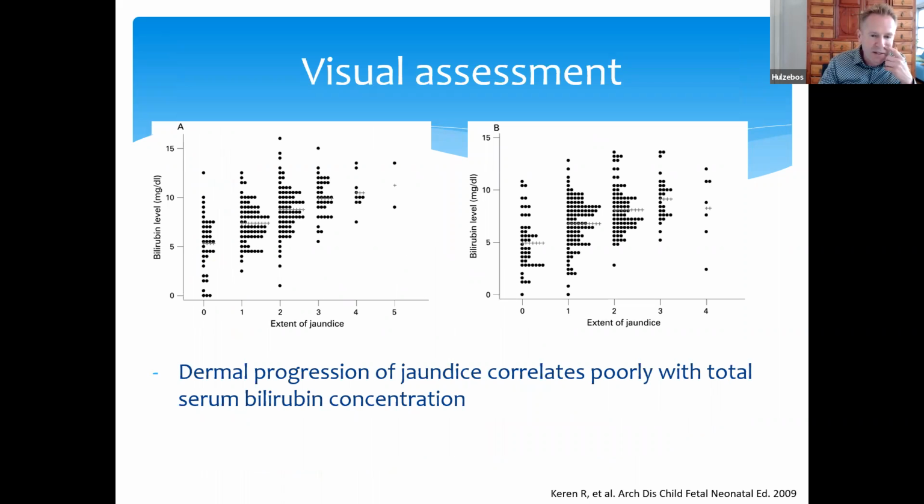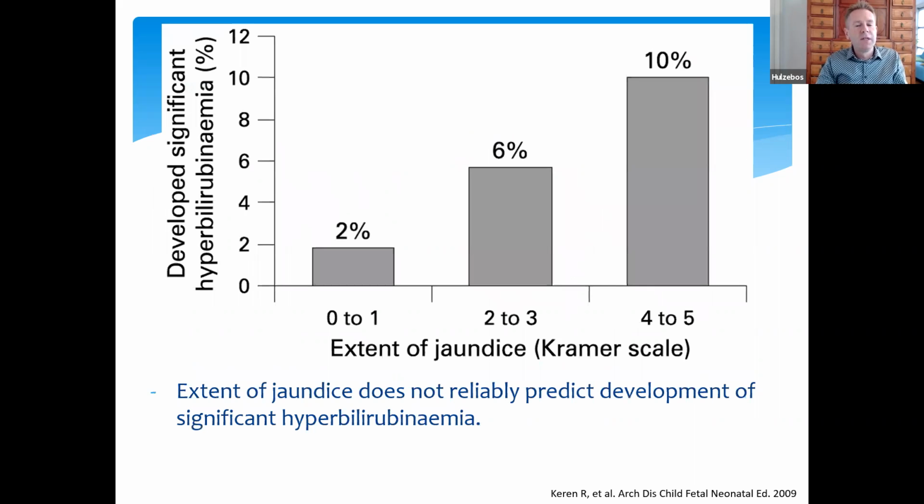In 2009, Keren and colleagues published a prospective cohort study on approximately 500 term and late preterm infants who had been graded by nurses using the 5-point Kramer scale to determine the maximum cephalocaudal extent of jaundice before discharge. They found that progression correlates poorly with TSB concentrations, the extent of jaundice on the x-axis and the bilirubin levels on the y-axis. Furthermore, the extent of jaundice did not reliably predict the development of significant hyperbilirubinemia, so this scale should not be used by clinicians to estimate total serum bilirubin levels.